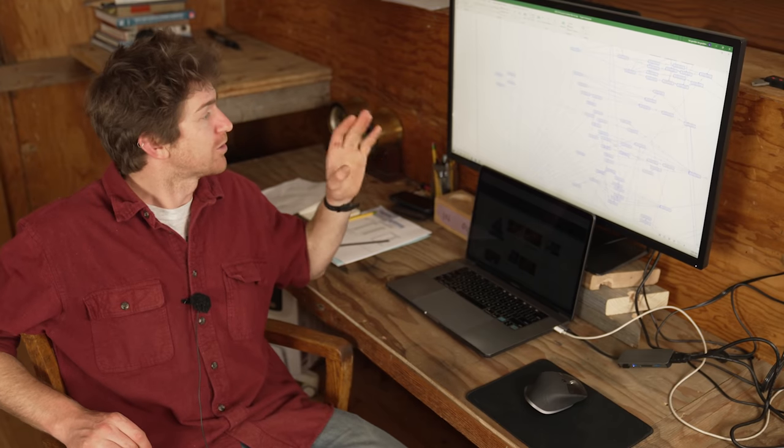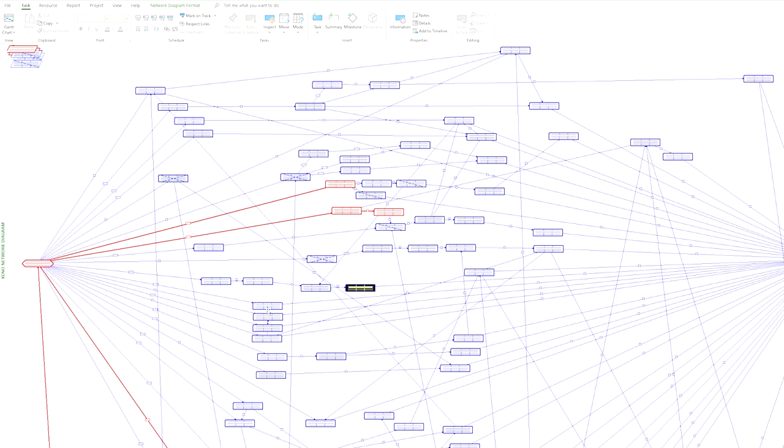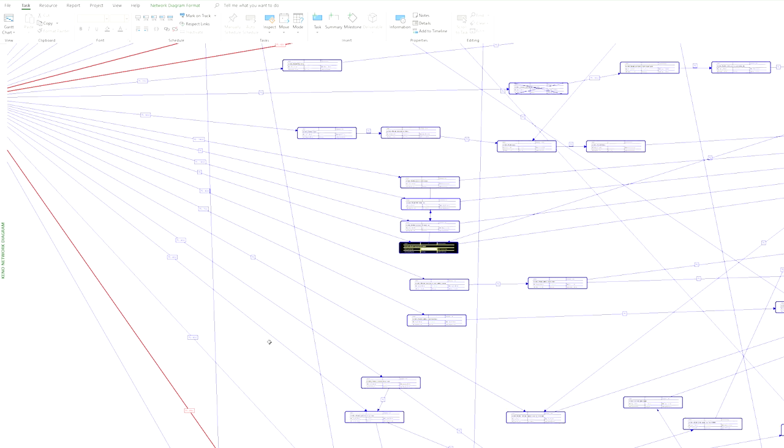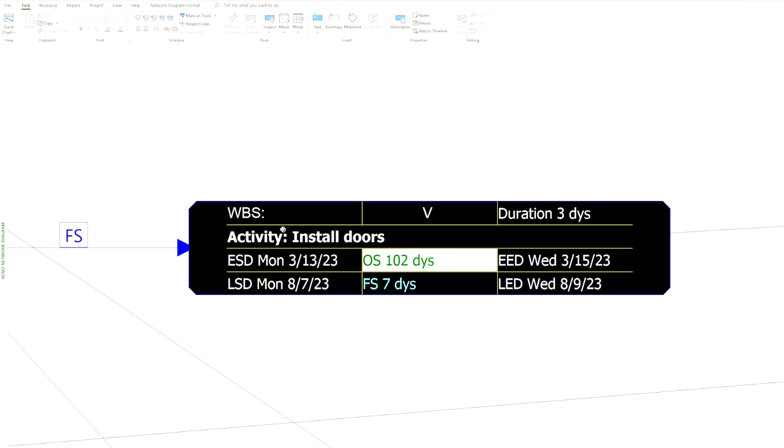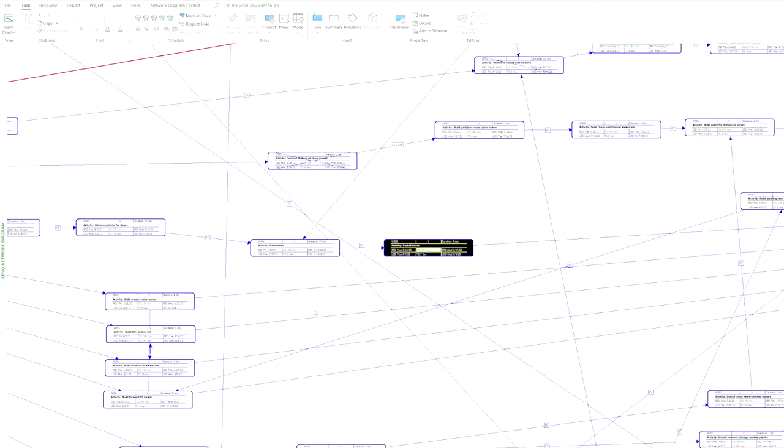So this software is Microsoft Project, and in the software, each one of these blue rectangles is a particular task or activity. And so if I zoom in on one of these, you can see the name of the task and the duration, how long it's going to take for one person to do that task. And then underneath, there's some estimated start and finish dates. Now, the blue arrows show what tasks have to be completed before the next one can be started.